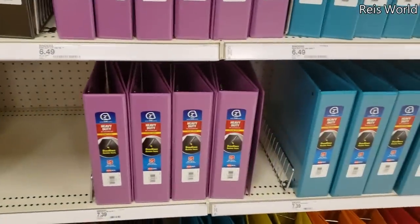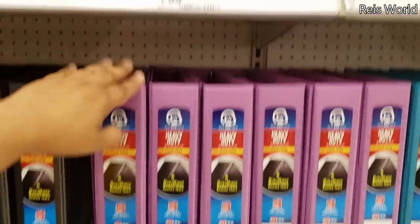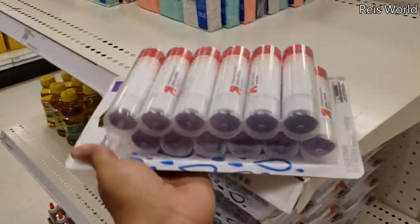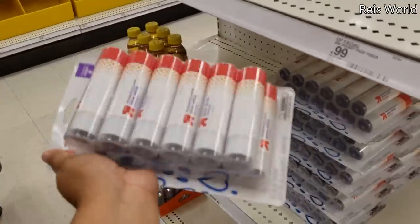Again, multiple colors. If you need a 1/2, it's gonna be $6.50. A 1-inch is $5. Again, multiple colors. For your Up and Up brand on glue sticks, it is gonna be $6.50 and you do get 12.